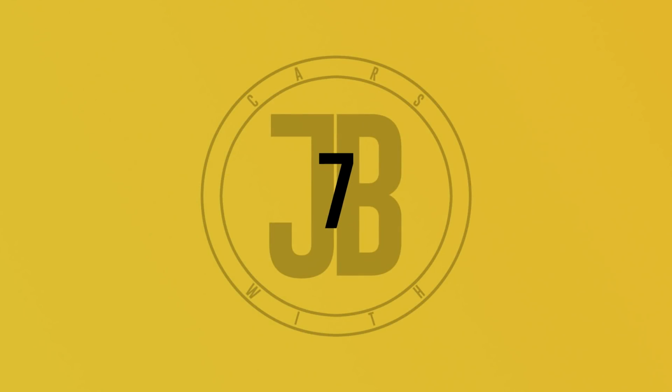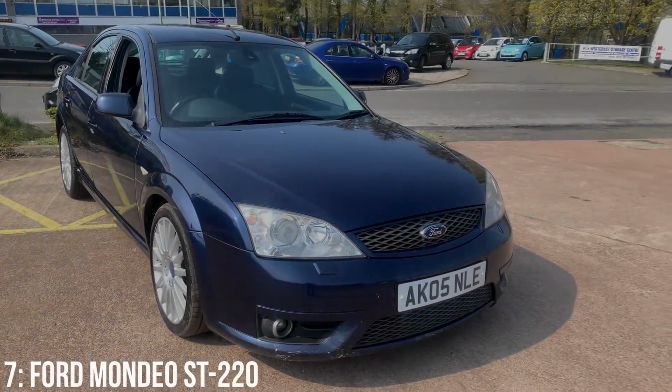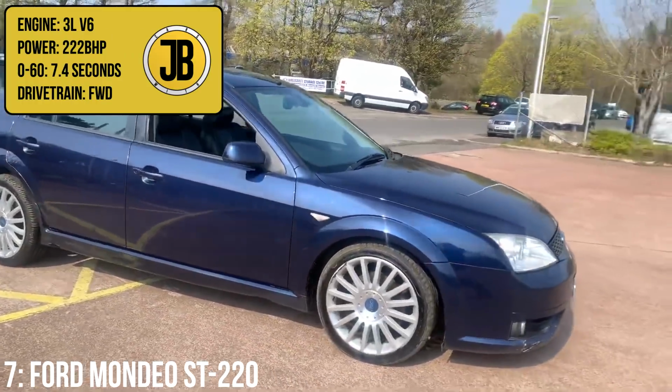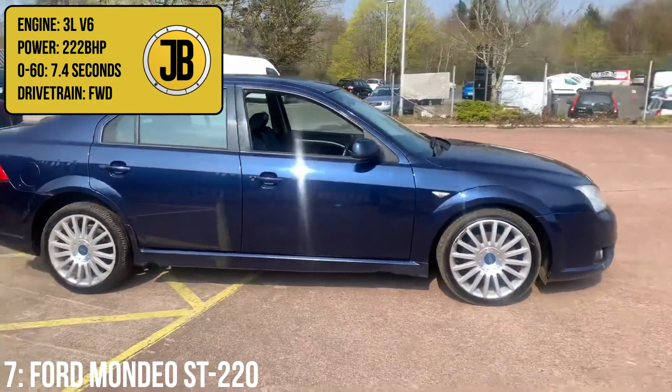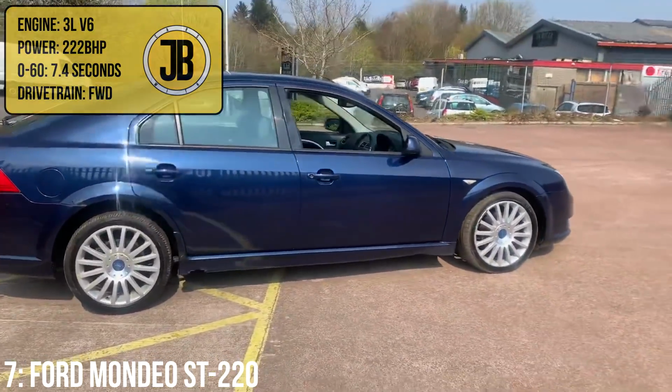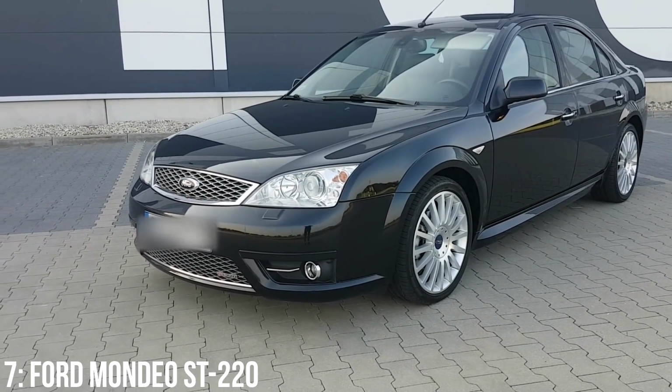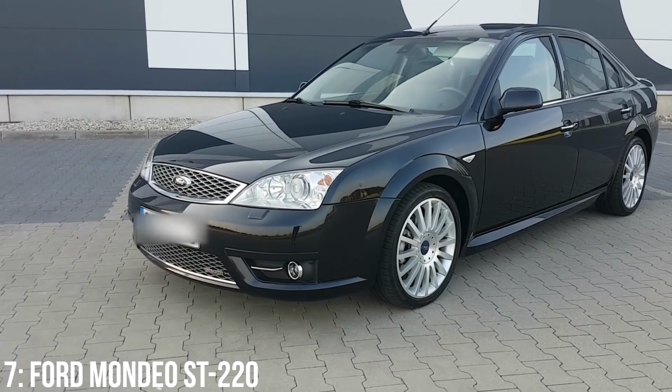It's a car with a mad cult following, taking 7th on this list, the Ford Mondeo ST220, which has a surprising 3-litre V6 engine that makes 222 brake horsepower and will get to 60 in 7.4 seconds. The Mondeo name will be phased out of existence in March 2022. If you're watching this after that, then sorry for your loss.